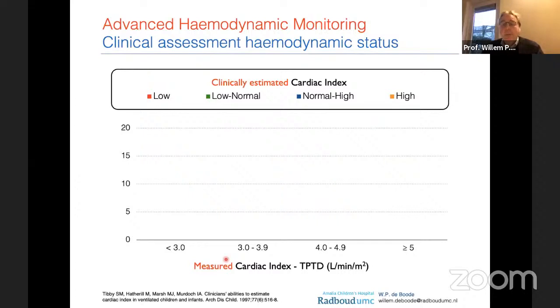But what we know from the pediatric intensive care unit is, for example, this study by Shane Tibby. He's a pediatric intensivist in London, and he did objective blinded cardiac output measurements with the transpulmonary thermodilution. It's a good validated method. That's the PICCO catheter, and he did that in patients admitted to a pediatric intensive care unit. And he asked the clinicians what they think the cardiac output, or now it's indexed with the body surface area, so it's the cardiac index, is. And they ask them how high it is, what the number is. And of course, it's very difficult to give the exact number from a clinical estimation.